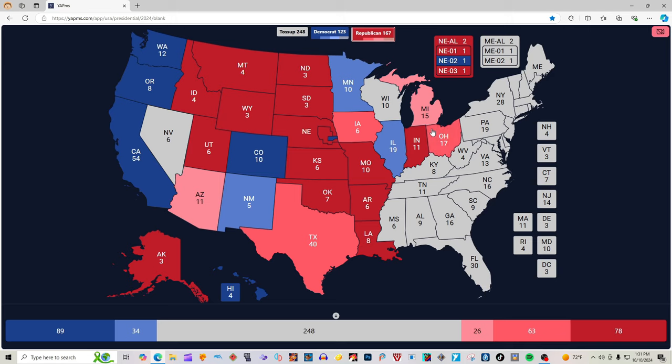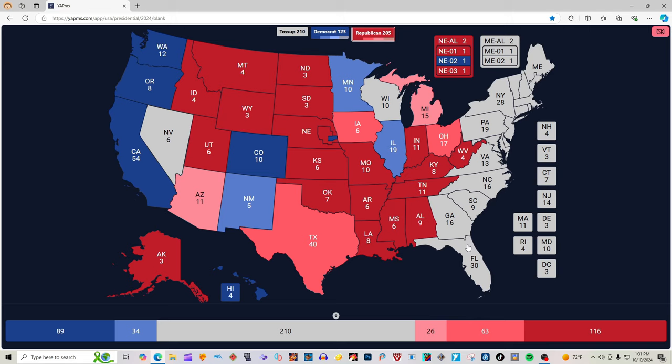Trump and J.D. Vance. West Virginia with 4 electoral votes is red for Donald J. Trump. Kentucky with 8 electoral votes is red for Donald J. Trump. Tennessee with 11 electoral votes is red for Donald J. Trump. Mississippi with 6 electoral votes is red for Donald J. Trump. Alabama with 9 electoral votes is red for Donald J. Trump. Florida with 30 electoral votes is 2 clicks pink for Donald J. Trump.